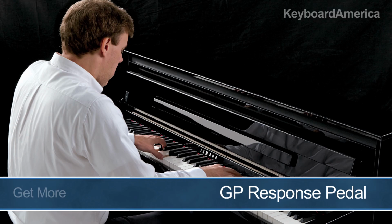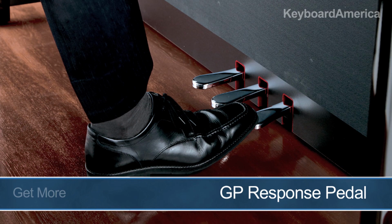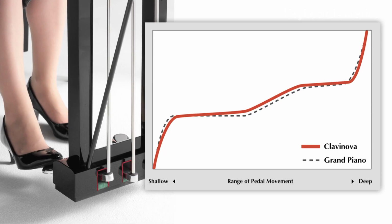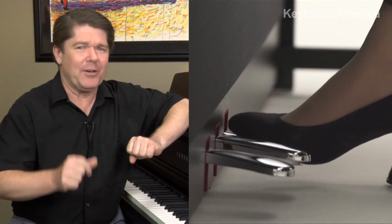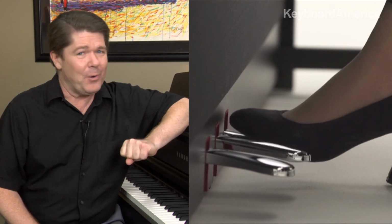This passion for authenticity is evident thanks to the GP response damper pedal, found only in the flagship models, the CLP 675 and CLP 685. The GP response damper pedal constantly detects pedal pressure and return. It simulates the same pedal resistance and pressure curve experienced on an acoustic grand piano. The benefits to the pianist is clear. By controlling the range and pressure, the player can now reproduce the nuances of delicate pedaling and tonal control without compromise.